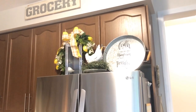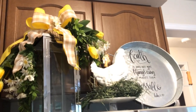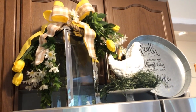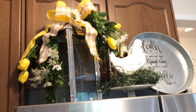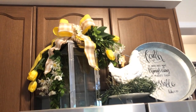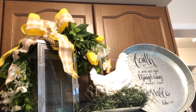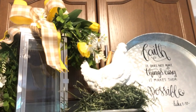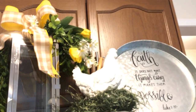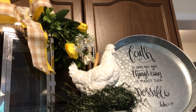All right, let me show you up here first because I know a lot of you have seen this. I love this. I made this lantern early spring and I love the pops of yellow in it, and I just thought it would bring some color into this kitchen. I added a little chicken, or I think it might be a rooster actually, on top of the refrigerator. So I made this little vignette there.